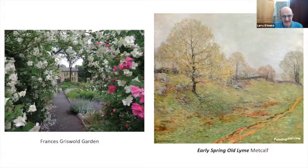Okay. And this is the Francis Griswold Garden, which is also lovely and worth a trip to Old Lyme as far as I'm concerned. And on the right is a spring view from Old Lyme by Medcalf.